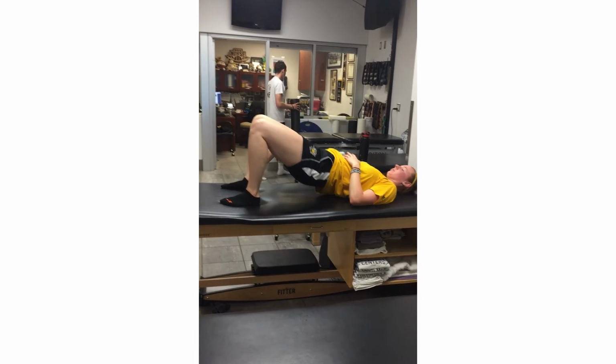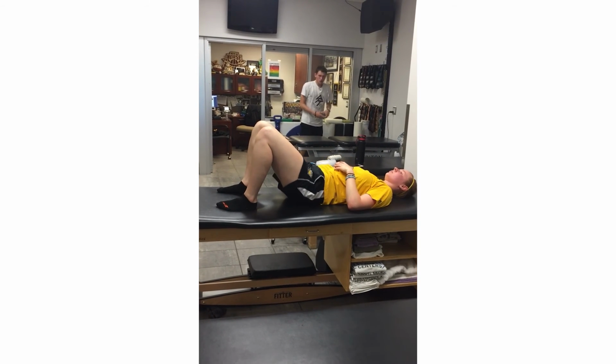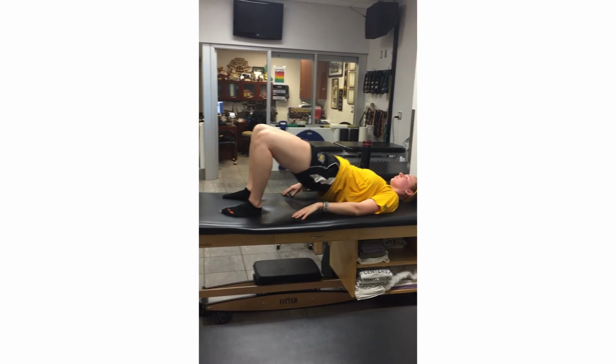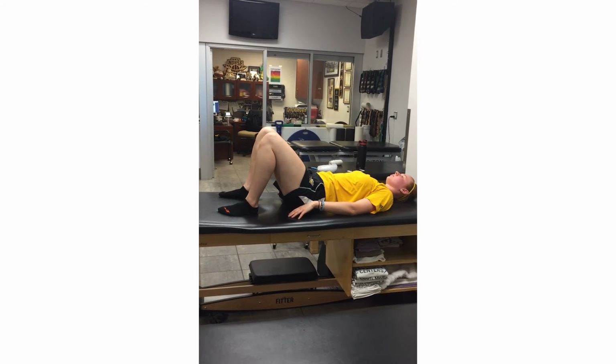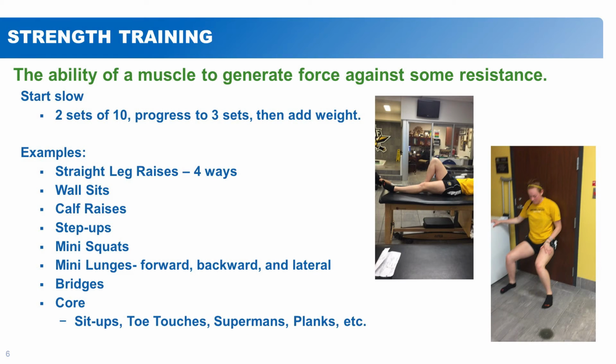The next exercise is a bridge. This is a super safe exercise. You're just going to bend your knees and raise up to a straight line and then lower. You can add difficulty by raising it up to just 1 foot. You can add a ball and squeeze in too, which aren't in the video, but those can advance the exercise.